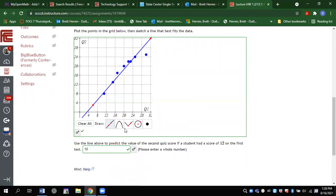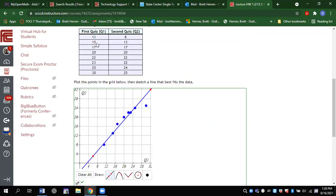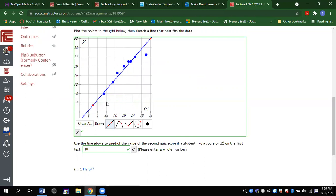Do you see how I come up with that? They're basically asking me to predict the second quiz if they got 12 on the first. So it's just like giving me a 12 over here. They said go over 12, go up to the line, and look at where that dot is. That dot's about up 10. See that? When I go over 12, that's what they said, 12 on the first test, or first quiz. Quiz 1 is the x-axis. Over 12, go up to the line, use the line. When you're over 12, go up to the line and look at how high up you are. You're at a height of 10.